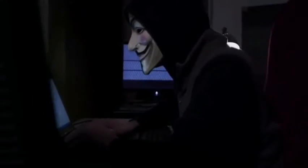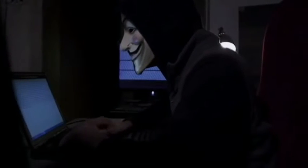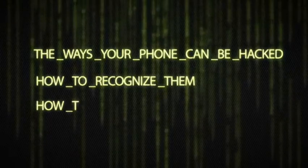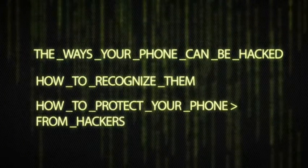If you think it is your private zone, you may be very wrong. So far, there is no such device that can't be hacked. To reduce the potential risks, we figured out three things: the ways your phone can be hacked, how to recognize them, and how to protect your phone from hackers.